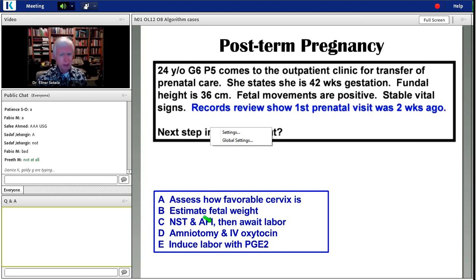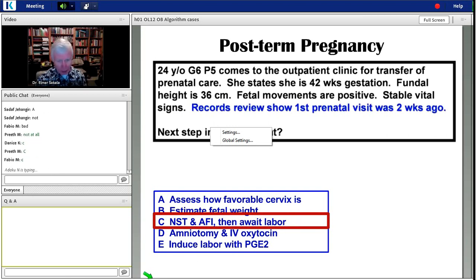Assess how favorable her cervix is? No, because we're not going to deliver her. Estimate fetal weight? There's no real need to do that. NSTs, AFIs, and await labor. I like that. We're just going to let her go into labor, and we will monitor to make sure she doesn't get into trouble.